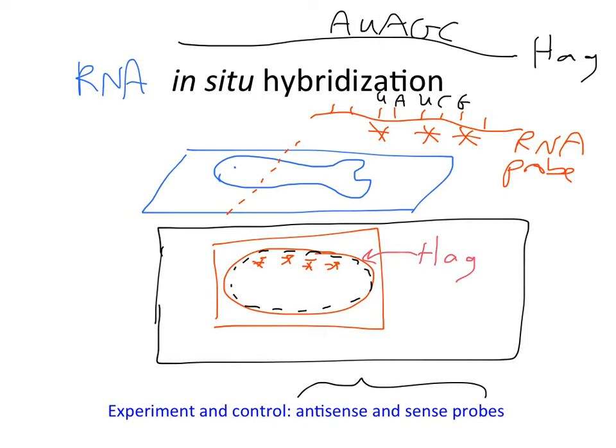This is an antisense probe. Except I really can't spell now. Antisense probe. That's the one that actually hybridizes to the messenger RNA you're looking for. What would a sense probe be? So a sense probe is the complement to the antisense probe, which is basically the sequence of the original.